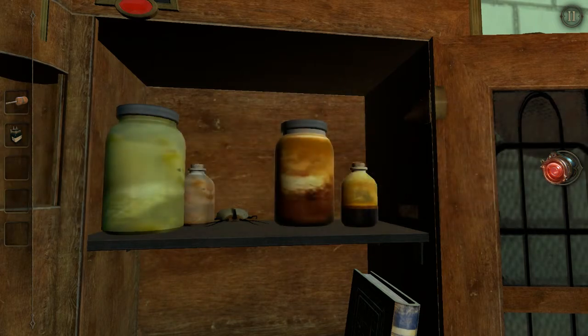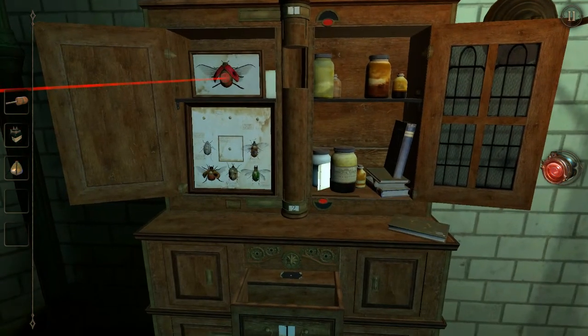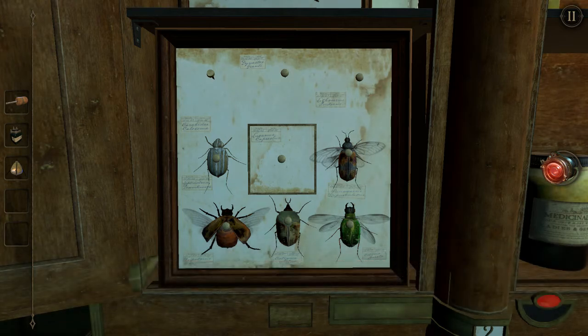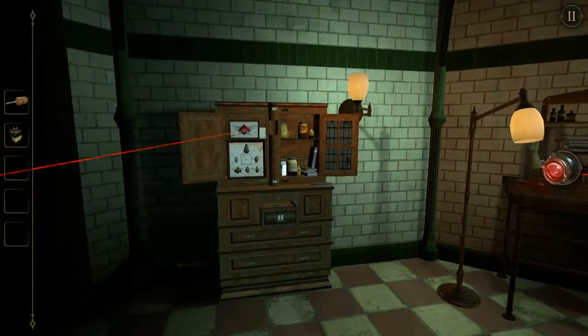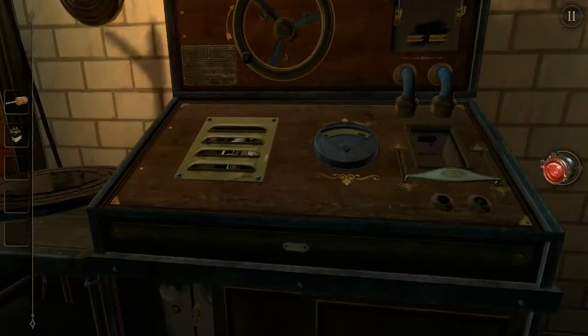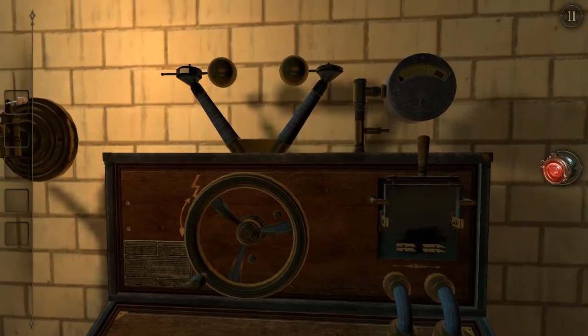Well, look, another bad boy! A large rhinoceros beetle. It appears there are specimens missing. Let's see. What does he say? Because I have this, a large rhinoceros beetle. It was supposed to be there. This means now I know one thing. I need to put this battery right here and do this again. Shouldn't be too hard.